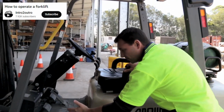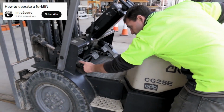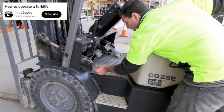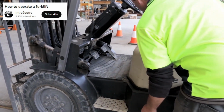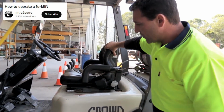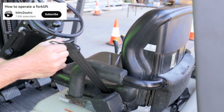Moving down inside the machine here, we check the tilt rams where they come through, that there's no oil leaks on the connection points, the keeper plates are there, well greased, no damage. On all pedals, we check that the rubbers are on the pedals. Moving up to the seat, we check the security of the seat and also the seat belt, that it actually locks.